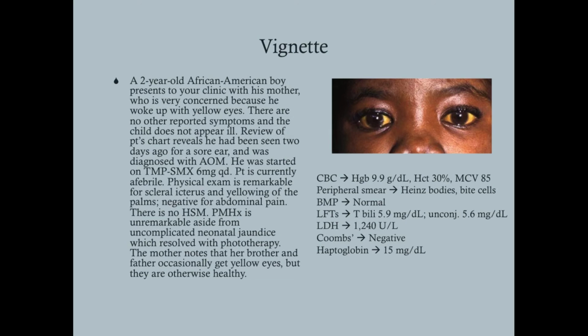Hematocrit is reflective of the hemoglobin at 30%. His MCV is normal, so this is a normocytic anemia. Peripheral smear shows Heinz bodies and bite cells. Heinz bodies is probably not going to be something that comes up right away on peripheral smear just because it requires a specific stain, but bite cells will certainly be visible on your initial smear. BMP is normal. Liver function tests show an indirect hyperbilirubinemia. So that is what we would expect with a hemolytic process. His total bilirubin is elevated, but it's the unconjugated fraction, the indirect fraction, that is contributing to this hyperbilirubinemia.